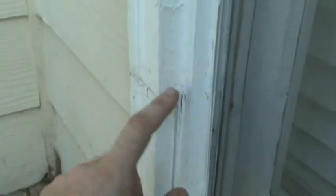Again, here's a repair that somebody did right here. And you'll see that horizontal cut. It's going to trap water, and that's what it did. Water got in and rotted that nose and sill in that corner right there.